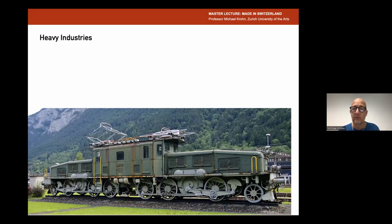Switzerland was one of the first countries to have a completely electrified train system. And this was far before the other neighbors had the same. They still had locomotives driven by coal or other sources, even gasoline. But we already had, in the middle of the last century, a 100% electrified train system.